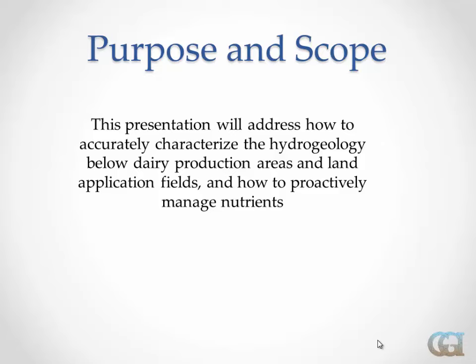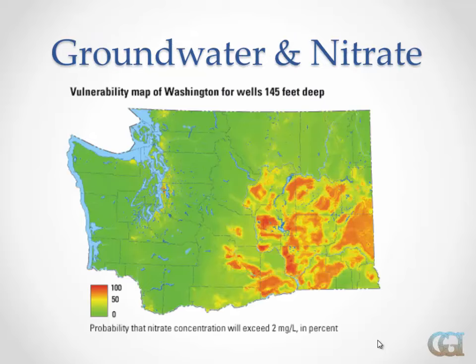So we're going to look at specifically the hydrogeology, some limited geochemistry and isotope geochemistry, and how to proactively manage nutrients. There's a lot of other issues that we had with EPA's report, but for the purpose of this presentation, and to try and keep the time down, we're just going to address these specific issues.